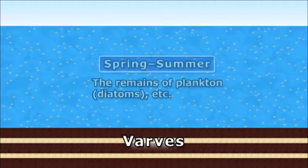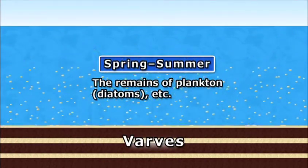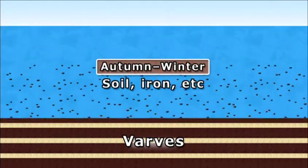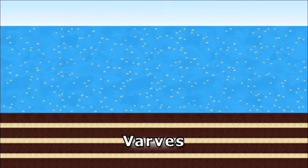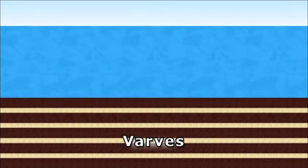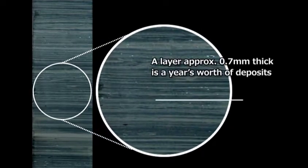In Lake Suigetsu, various substances such as remains of plankton, soil, iron, and yellow sand from the continent are deposited each season, forming striped patterns called varves. Let's take a look at the varves of Lake Suigetsu. We can see alternate light and dark colored layers. This indicates that each layer, about 0.7 millimeters thick, is the deposit of 1 year.